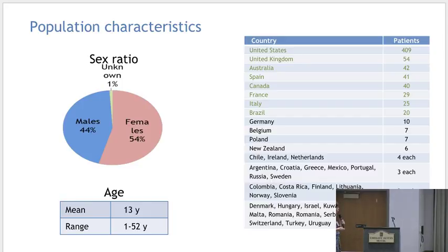These are the countries of origin of the families that have participated. You see that most families come from the United States, United Kingdom, Australia, and then Spain, Canada, France, Italy, Brazil.